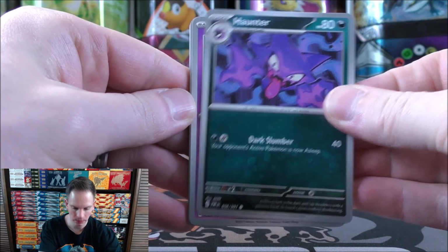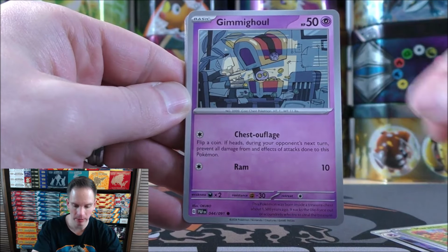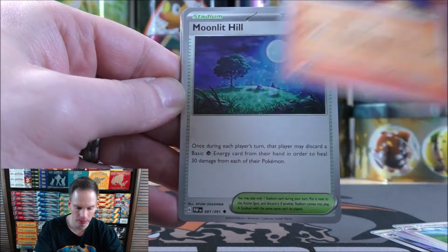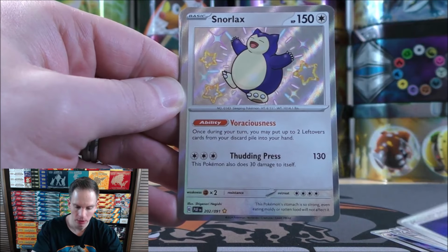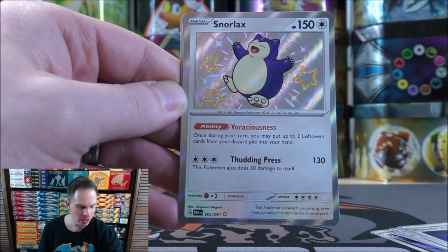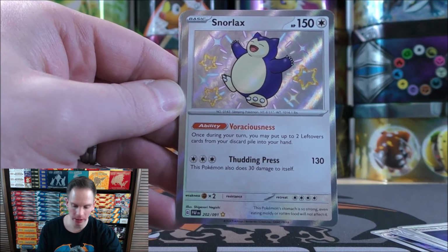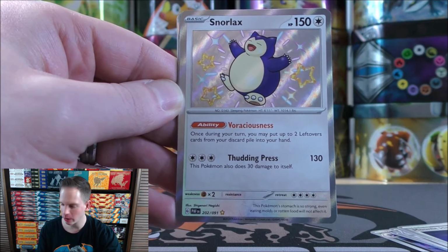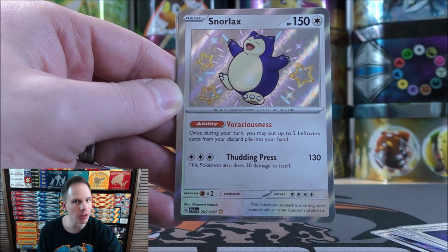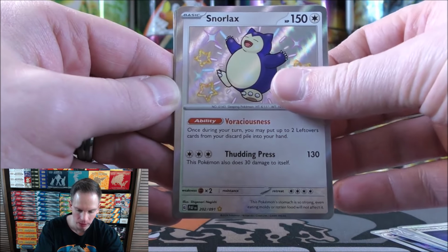Haunter starts this one. Cottonee, Maractus, Grimmsnarl, Oinkologne, Camerupt, Moonlit Hill, Snorlax. There we go. There is one of the shiny Pokemon I was hoping for. Ditto, I'm a big fan of. Snorlax, Pikachu, Charmander, Charmeleon. So there are a lot of first generation Pokemon available as the baby shinies. Very happy with this card, although it doesn't look much different in appearance, Snorlax that is, in its shiny form.